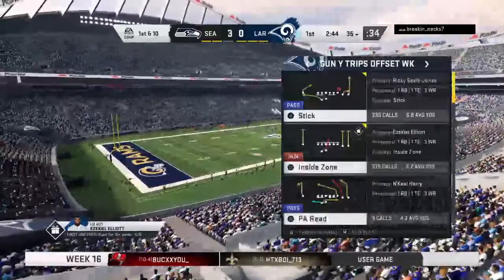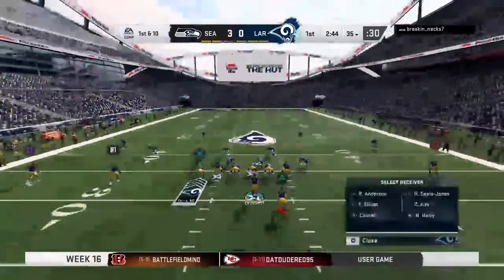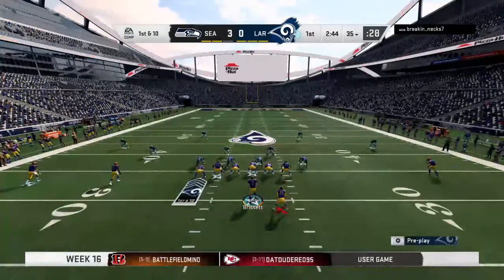At their own 35-yard line. The L.A. offense ready to go for their next drive. And on the first drive, 3 and out.